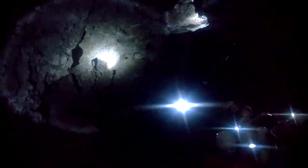There are a few types of bacteria that are living here. But this shiny one is very special because it was discovered here in this cave. And it hasn't been found anywhere else. In the world or Iceland? Yeah, in the world. In New Zealand unique.